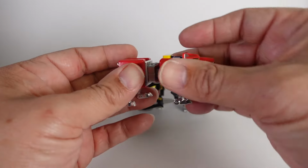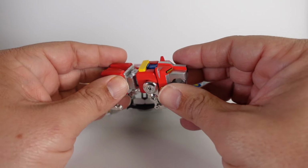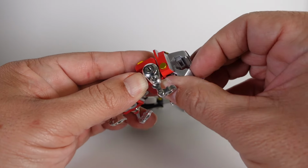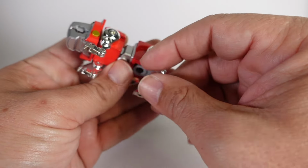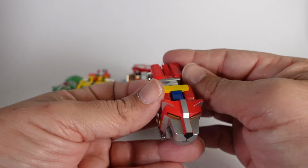And then let's grab Red, show you Red. Red has the side-to-side articulation because it's the arm, of course. And then, of course, the head. You don't have much, you have a little bit, but the mouth does open. Legs, again, same articulation you'll have with the legs there as well. But there he is, looking beautiful.